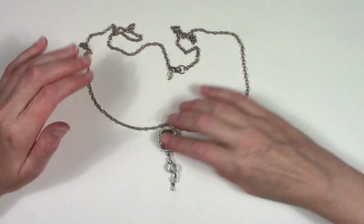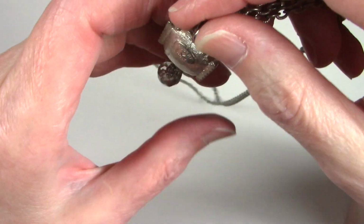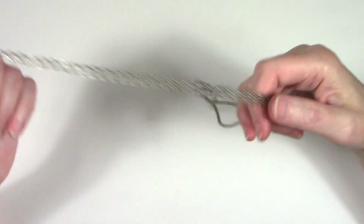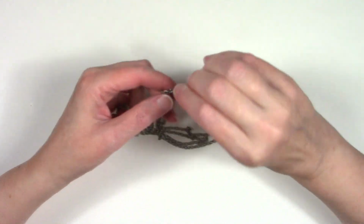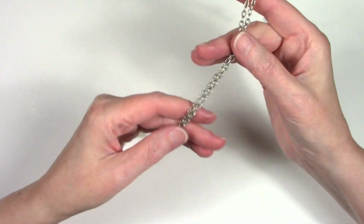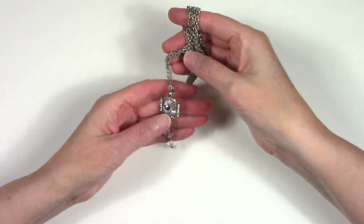Pretty. It's marked on the back. Oh, Robert Rose. Yep, I always love Robert Rose. Pretty vintage style necklace. I'm not sure if his pieces are, some of those are vintage or not. Signed on the necklace too. Yep, that's definitely a vintage chain. Okay, this looks like a vintage piece. Okay, cool.